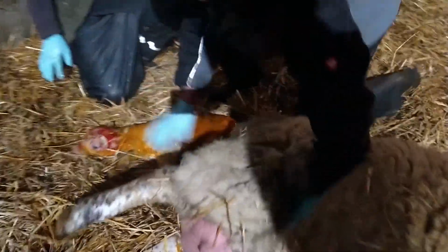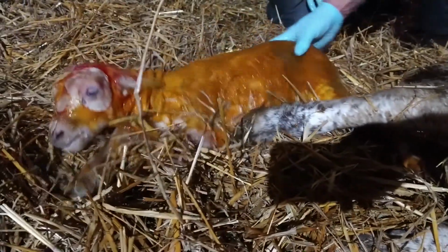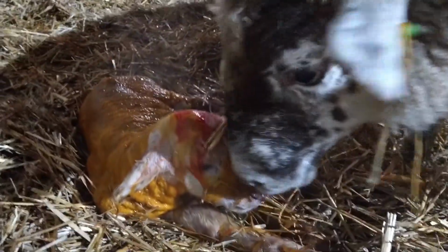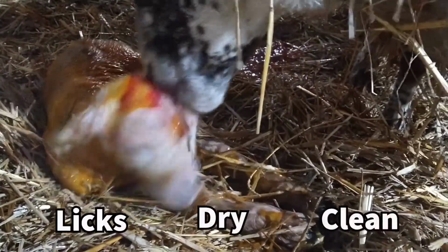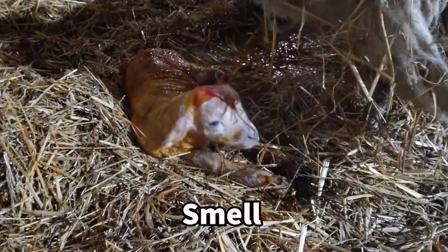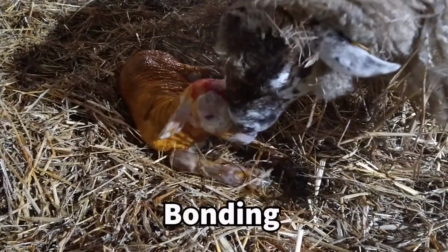A splash of cold water helps a lamb take its first breath. Inside its mother, it's not had to breathe, it's got all its oxygen from her. Now it's out, it needs to. The lamb shakes its head to clear its nose. The mother licks the lamb to dry it and get it clean. But she learns what it smells like at the same time. This will help her recognise her baby. We call this bonding.